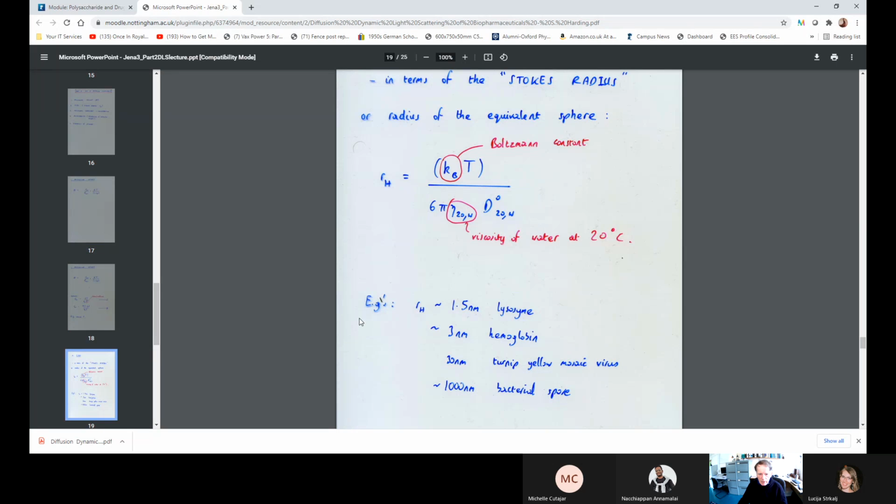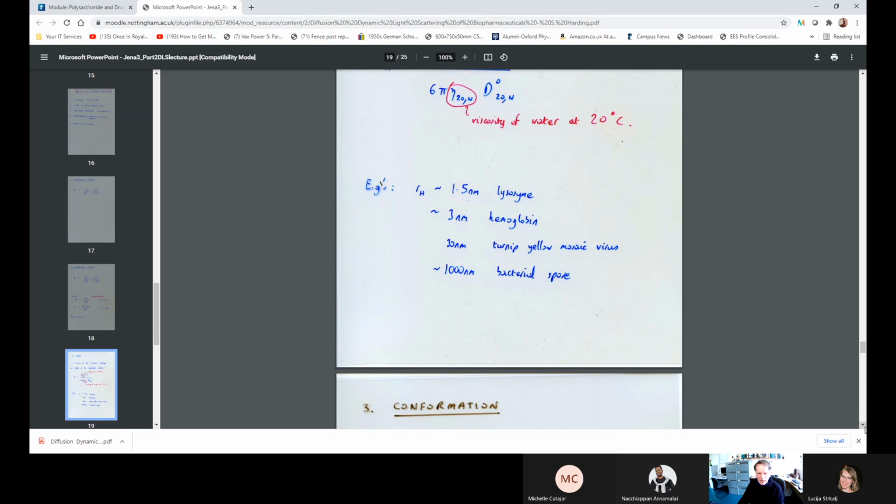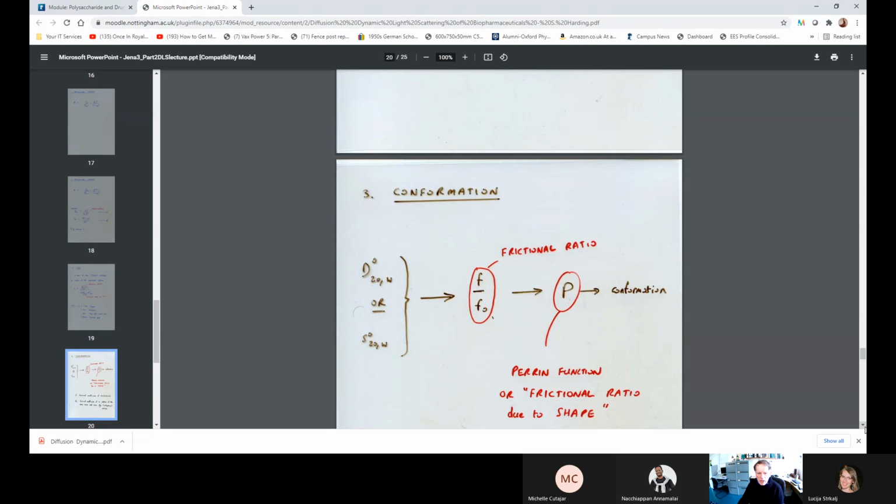So here are some examples. H stands for hydrodynamic, so the hydrodynamic radius. Lysozyme, 1.5 nanometers. Hemoglobin, 3. This virus, turnip yellow mosaic virus, 30 nanometers. I suppose we should update this now and put COVID. I'm afraid I've forgotten what the COVID radius is, but maybe for next year's lectures we'll put that in. And a bacterial spore, which is about one micron. So that's size.